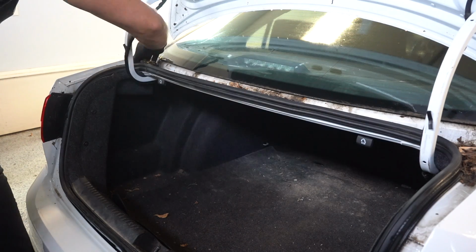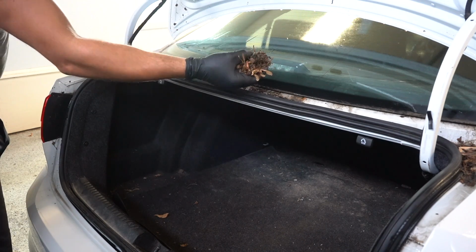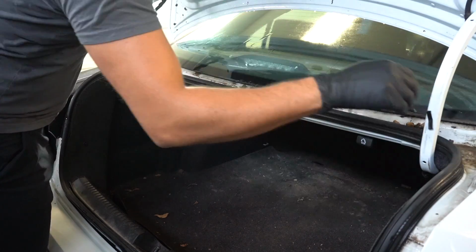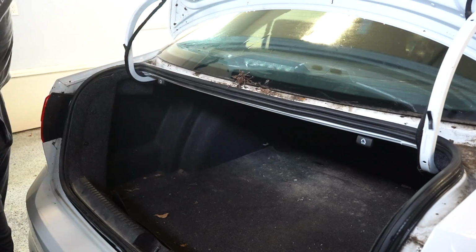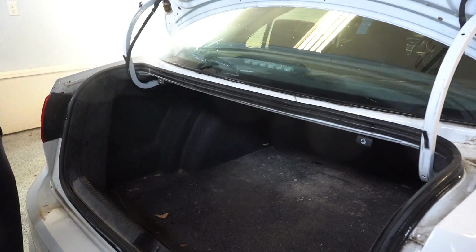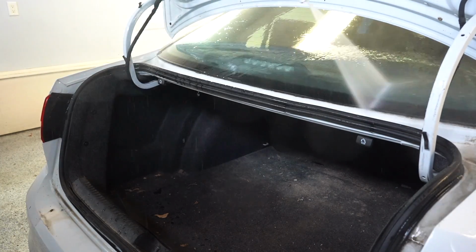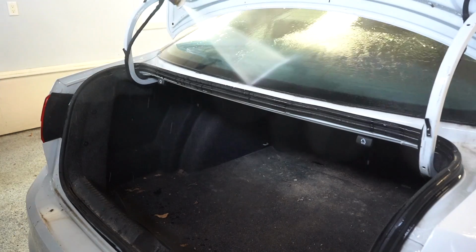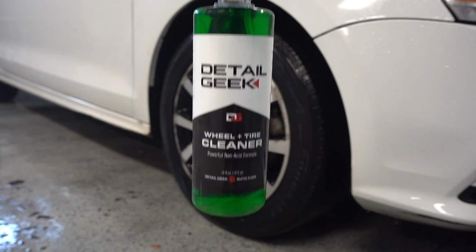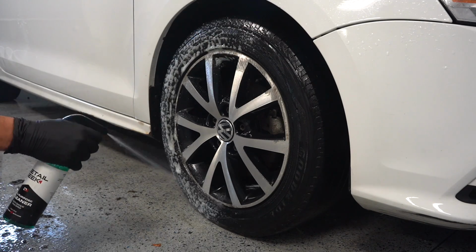Now for this trunk jam full of debris, I'm going to just grab what I can by hand right now and toss it, and then I'll obviously have to be really careful with the pressure washer so as to not get any water going inside the car. But this is possible if you're careful, and then once I've got all this sprayed out, I'll turn my attention to the wheels and get some of my Detail Geek wheel and tire cleaner sprayed on, agitated with a variety of brushes, and then a few minutes later and the wheels are perfectly clean.